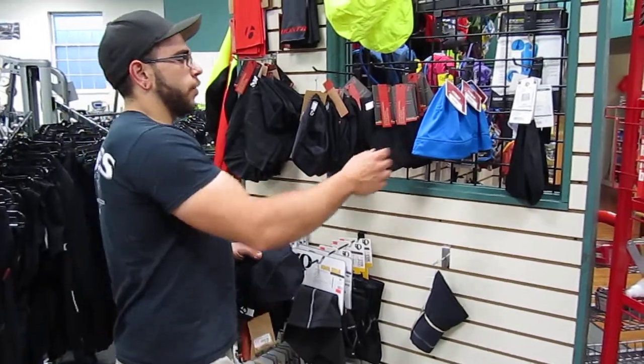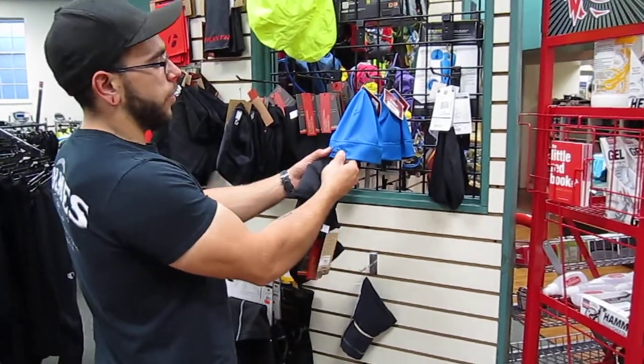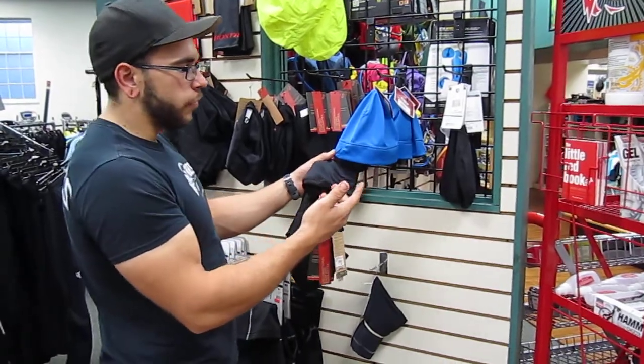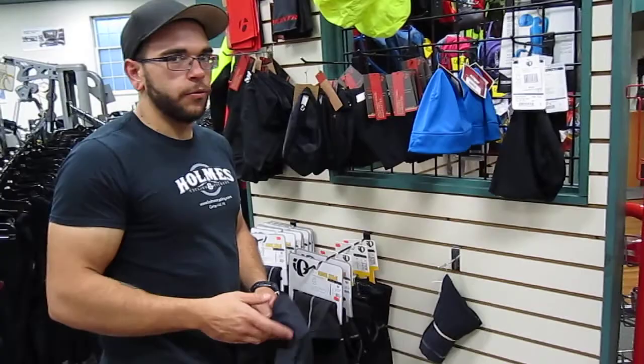We do have a few other models as well. This one here from Outdoor Research has earbuds, so you can put your headphones through. And a nice Pearl Izumi one, though Bontrager's always nicer.